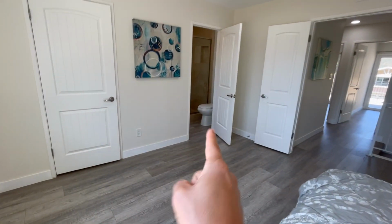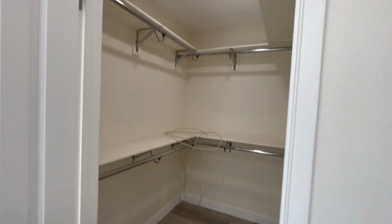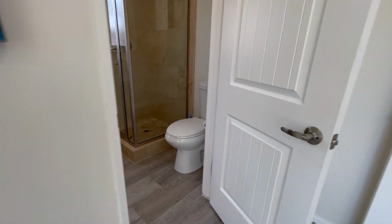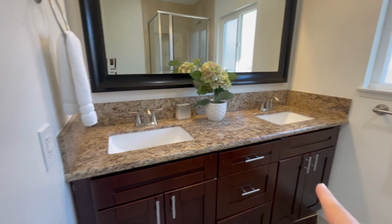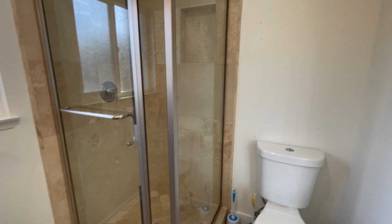So you get the walk-in master closet and the bathroom there. So here's the closet. See how much space and how much clothing you could put in there. And then the bathroom here has the dual vanity and stand-up shower area.